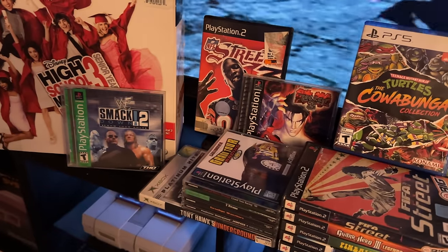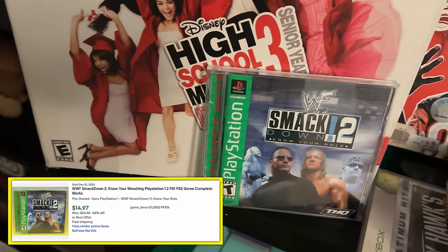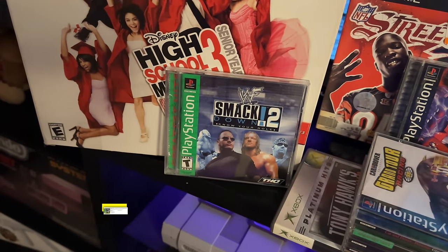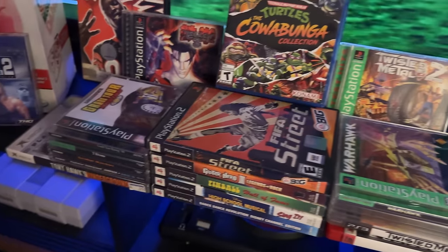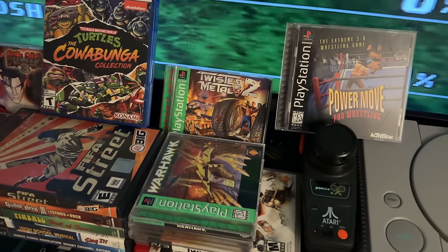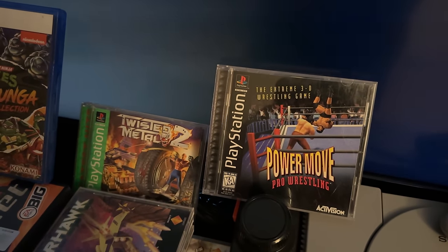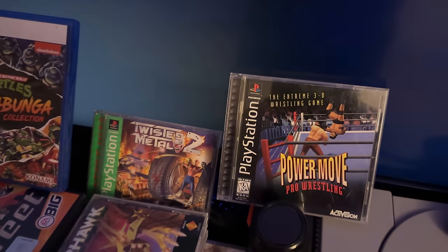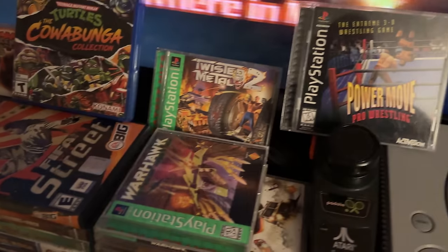Specifically though, aside from Tekken 3, SmackDown 2 Know Your Role, Greatest Hits Edition, awesome edition because I did not have either the Greatest Hits Edition or the regular Black Label Edition of that. So that's brand new to the collection. You see Twisted Metal 2 over here and Power Move Pro Wrestling. Call me a mark if you want, but I love wrestling games. I love adding them to the collection. So much so that my 2000th game was a wrestling game, Galactic Wrestling. So two more awesome additions there, and it gets even better.